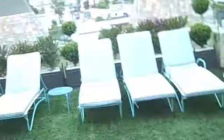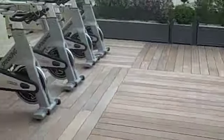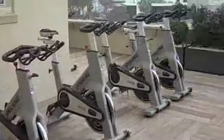Wondering if we can check out the balconies too, just to get those. Absolutely. Now we're gonna head out to the balconies. All right, this is the 6th floor balcony. The hardwood decks.